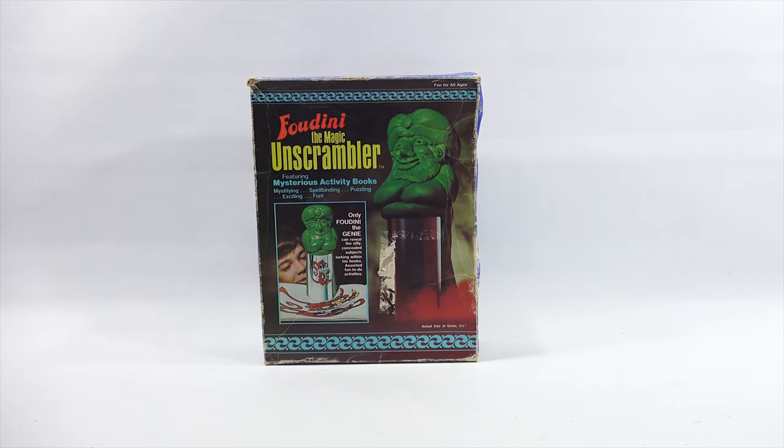I really appreciate it. Those of you that love vintage toys and games, this is the Foudini the Magic Unscrambler featuring mysterious activity books, mystifying, spellbinding, puzzling, exciting, and fun. Only Foudini the Genie can reveal the silly subjects lurking within his books. Assorted, fun-to-do activities. Actual size of Genie, 5 3/4 inches. So the size on the box is definitely not the size of the Foudini.